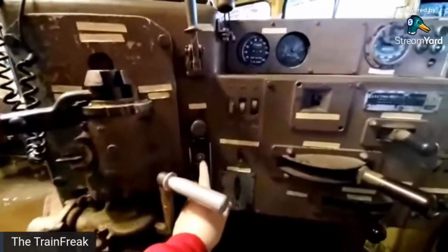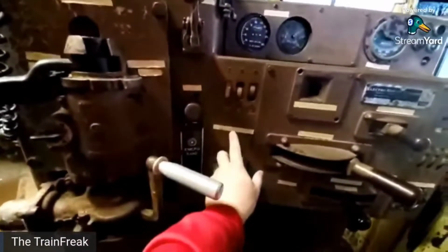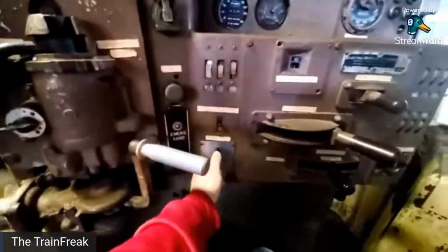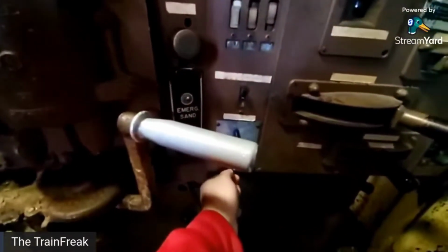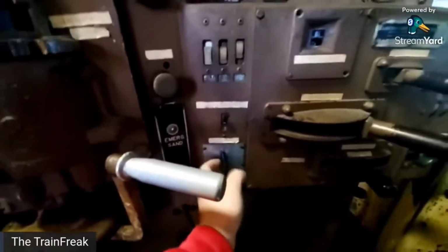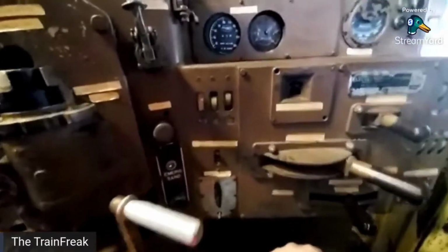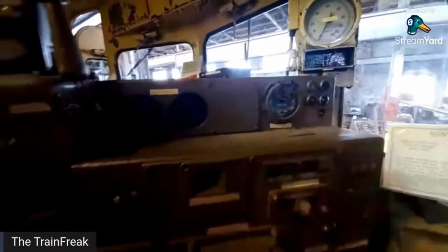So you got your emergency sander here, different types of light valves, dynamic braking switch. This is a water refill station. It says signal light, so I don't know exactly, maybe ditch lights or something if it's got the ditches. I didn't double check to make sure. You got air gauges there. This is your amp meter.